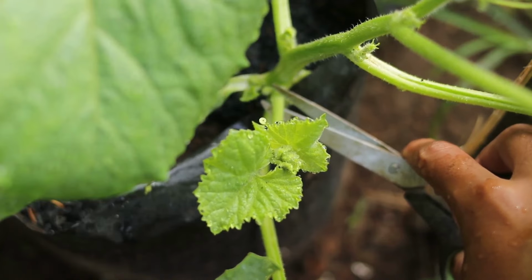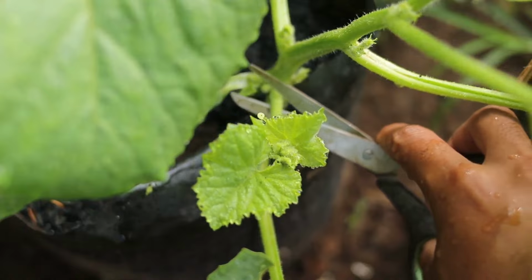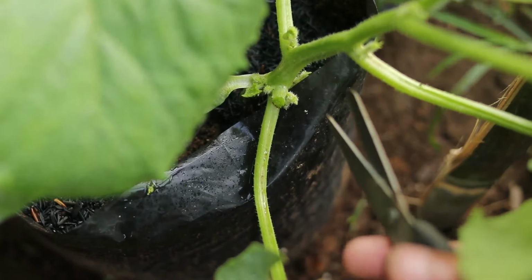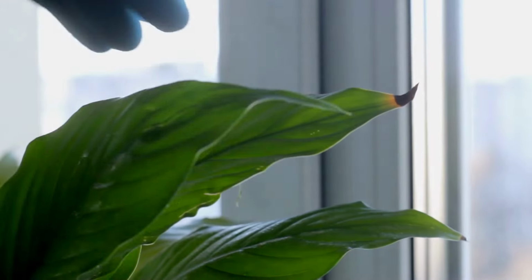Pruning helps to promote healthy growth. By removing dead or yellowing leaves and spent flowers, you allow the plant to direct its energy towards new, healthy growth.